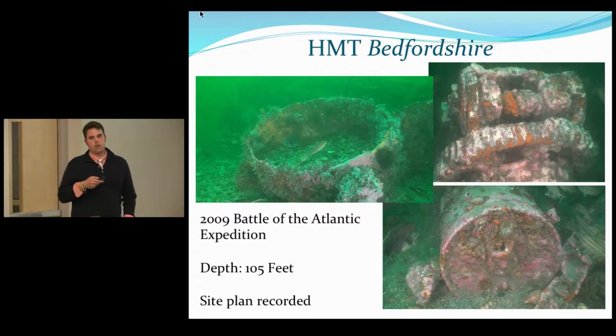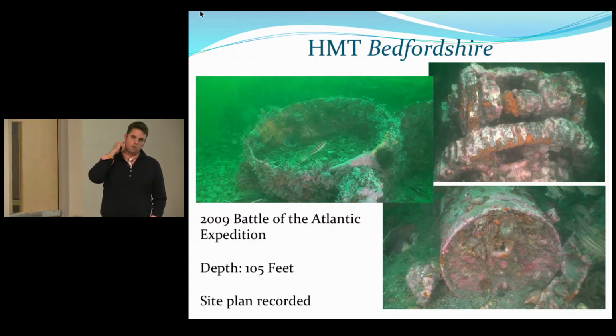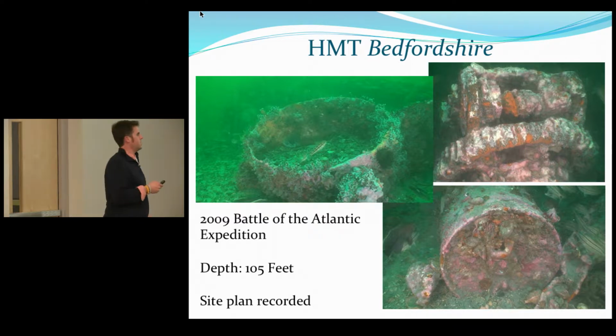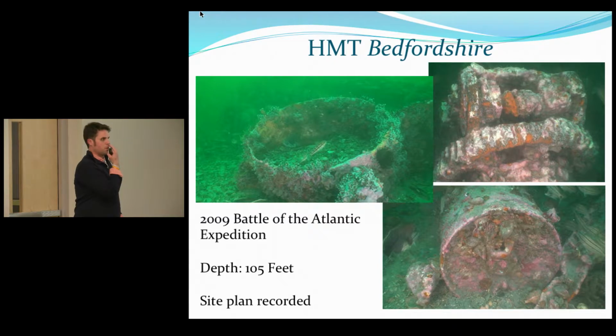There's actually a gravesite in Ocracoke commemorating 4 of the sailors that had washed up on the beach, and that's a cemetery dedicated to British sailors there. In 2009, NOAA, as part of the Battle of the Atlantic expedition, went back and did a full site survey, a full site plan of this wreck site.